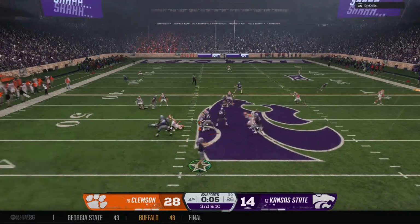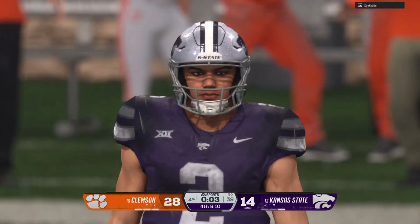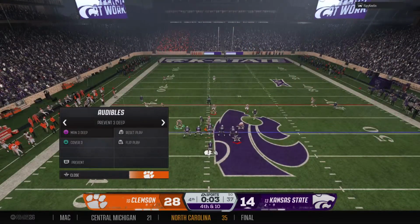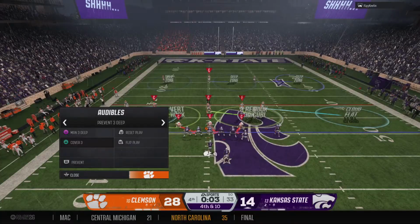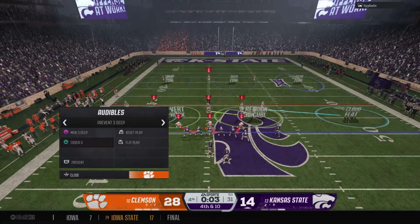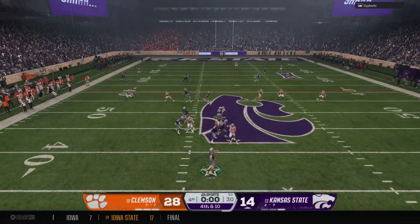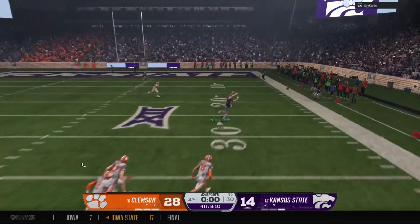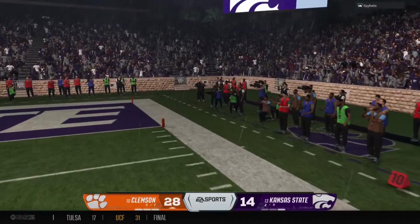On 3rd and long, trying to have a big completion here. Pass falls incomplete, and there are still 3 seconds left. One more play to pad the stats. He might want another play. On 4th down, he'll try to toss it. Fires to the right. And the pass is incomplete, and that's going to be the final play as this game is over.